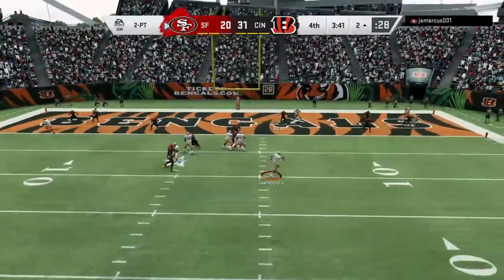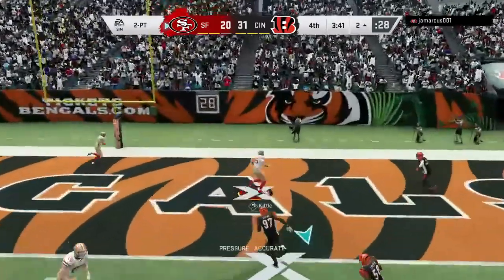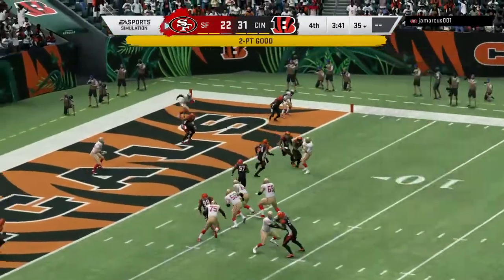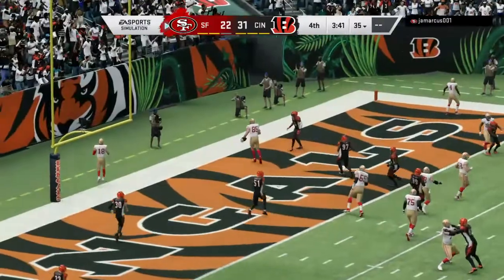Working from the gun, Garoppolo. Flush to his right. And he's got it for the 2-point conversion. So they tack on a pair more here to narrow that deficit a bit further.